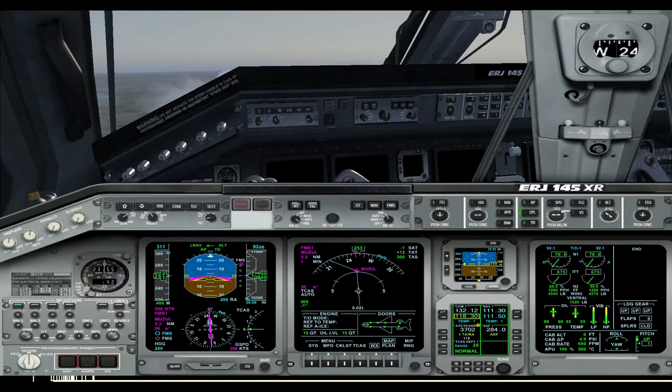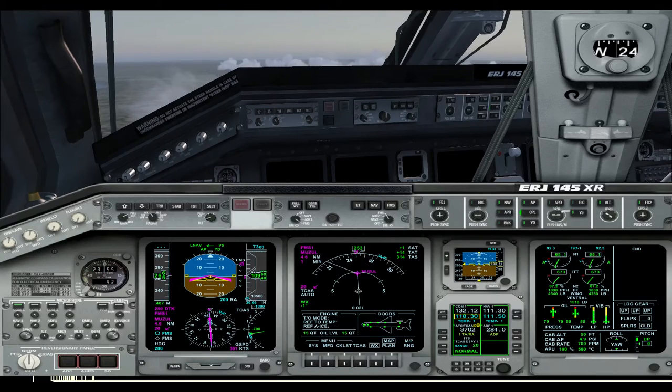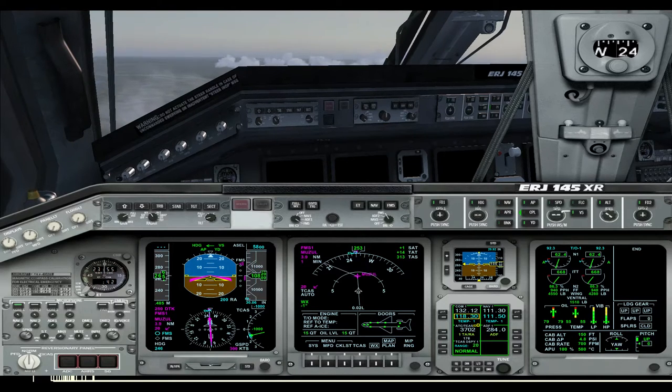6199. United 1670, turn right heading 300. After the turn, the airport will be at your 12 o'clock, about 14 miles. Alright, 300, Lindbergh, for inside, United 1670.